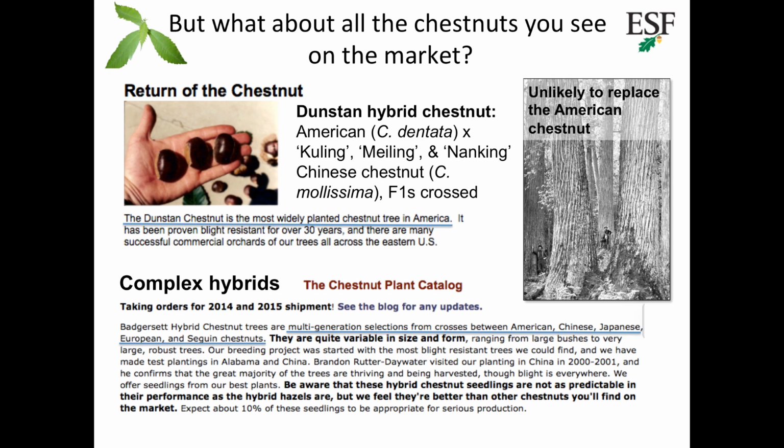Now, this is fine. These trees are okay if you want to have a tree as an orchard tree or something you can plant in your yard, but these trees will not survive in the forest. They are not adapted for our eastern ecosystems, and they will not grow like the American chestnut.